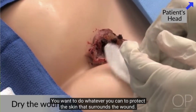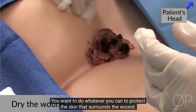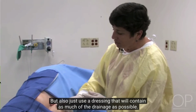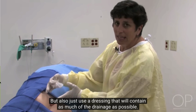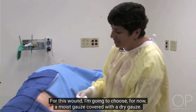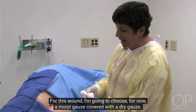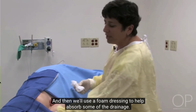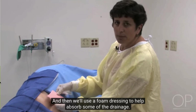You want to do whatever you can to protect the skin that surrounds the wound. There are products that you can use, but also just use a dressing that will contain as much of the drainage as possible. For this wound, I'm going to choose for now a moist gauze covered with a dry gauze, and then we'll use a foam dressing to help absorb some of the drainage.